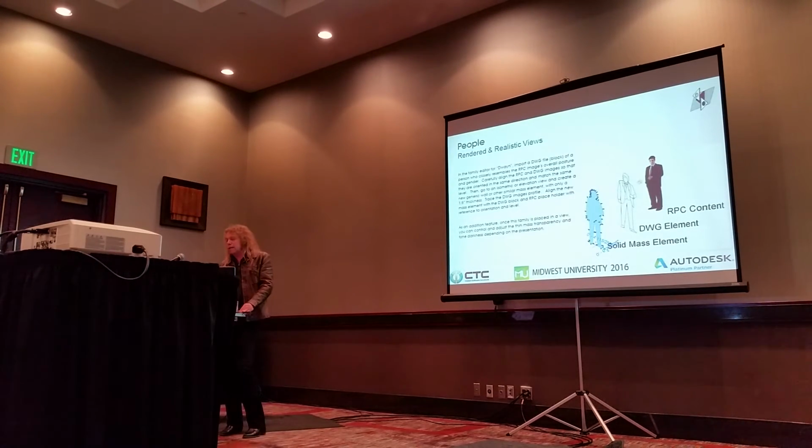But that shows you, that's actually the Revit mass I designed by tracing the little DWG person. That's actually a Chartpak person. Does anybody know who Chartpak is? They were the rubber stamps and the rub-on people that we used to use when none of us could draw.